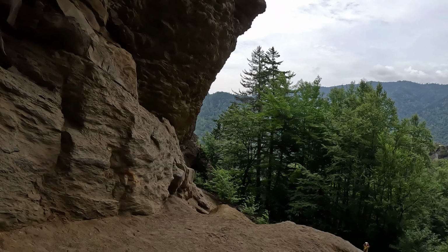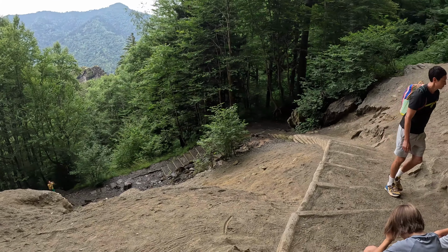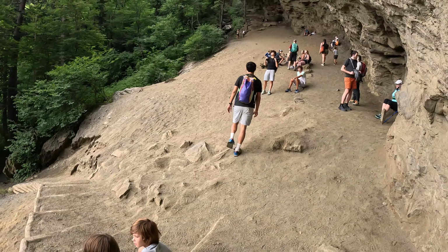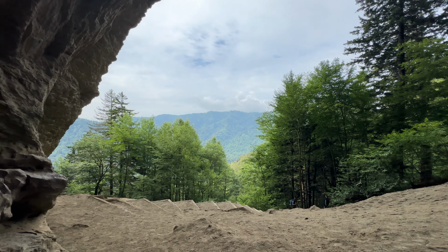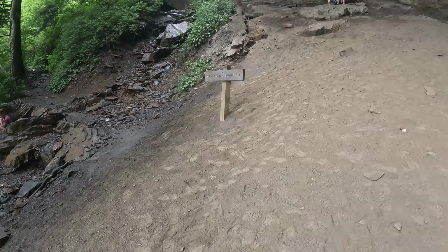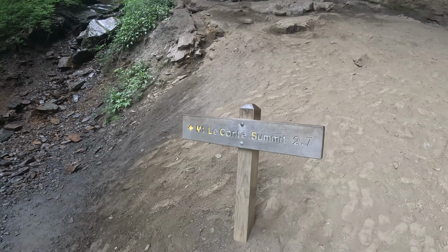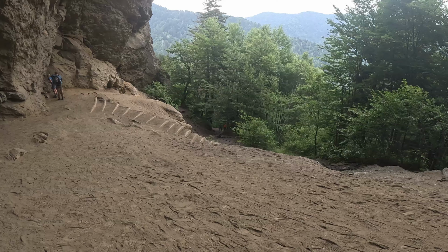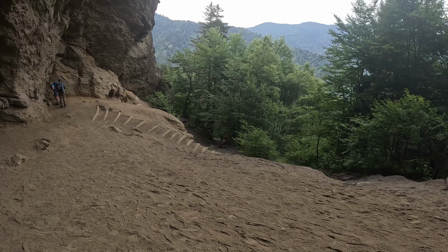Alum Cave is more of a bluff overhang than an actual cave, but it's a good place to take a break, rest, take in the views, have a snack before heading back down. This trail continues another 2.7 miles to the Mount LeConte summit and the Mount LeConte Lodge. It does get steeper as you continue on up. This wasn't a hike we planned on, but hopefully someday we will be able to do that.